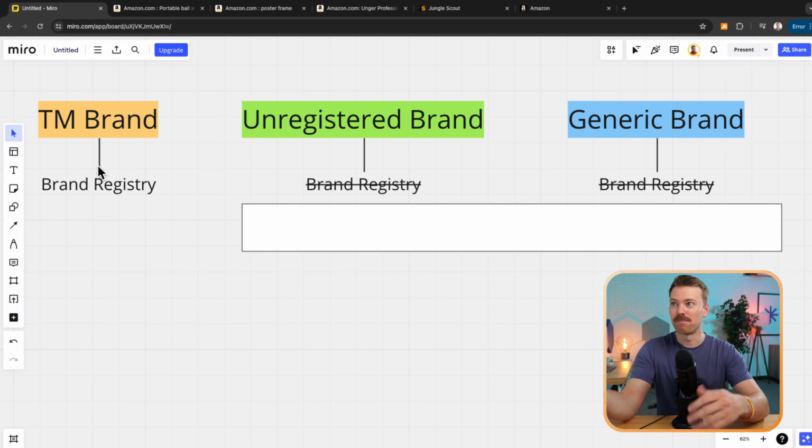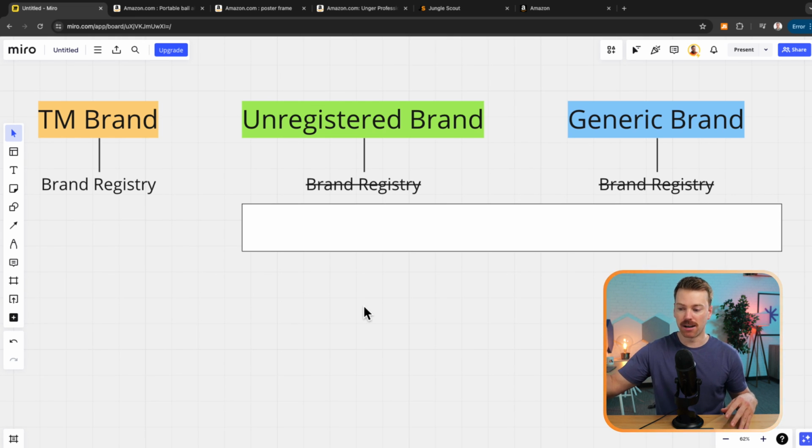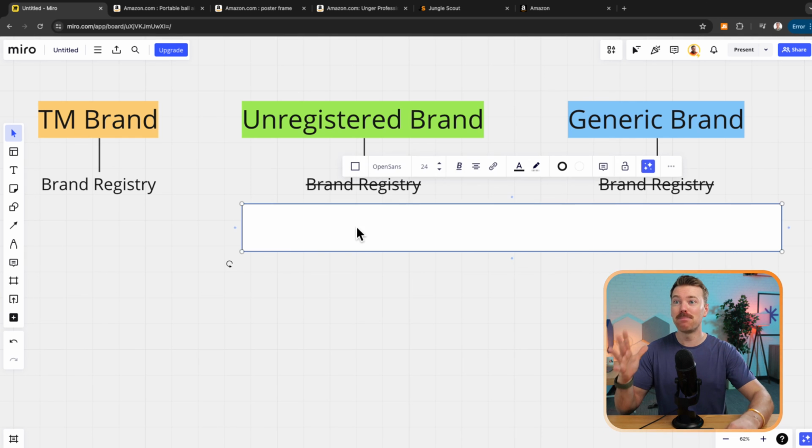Now, an unregistered brand is basically when you have a brand name and it's just not official. You don't have it actually trademarked by a trademark attorney, which, if you're in the United States, would be a trademark attorney. But you're still able to list your product on Amazon under a brand name, as long as that brand name is not trademarked. And later down the line, if you want to get it trademarked and if you want to go through brand registry, you can do it and you can keep your listing.